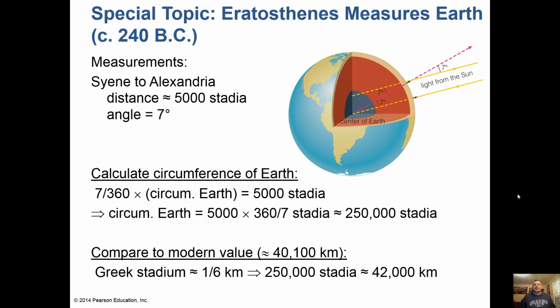Well, there's a special little demonstration here. You can read this for yourself in the book. Basically, Aristotle measured the Earth in 240 BC. He looked at wells dug into the ground at two locations, Syene and Alexandria. The distance was 5,000 stadia, which was the distance unit used back in that time, kind of like kilometers or miles. And the angle difference was 7 degrees out of 360. He was able to convert this to the size of the Earth, 42,000 kilometers. Not bad for 2,400 years ago.